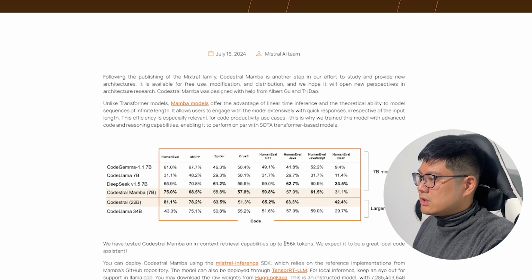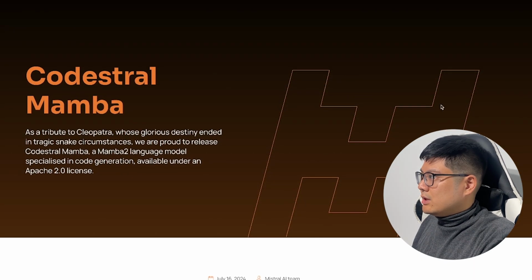The only thing that's interesting they said is that they have 256 tokens. So this would be amazing if it's true, but we don't really know. So let's get into the test.